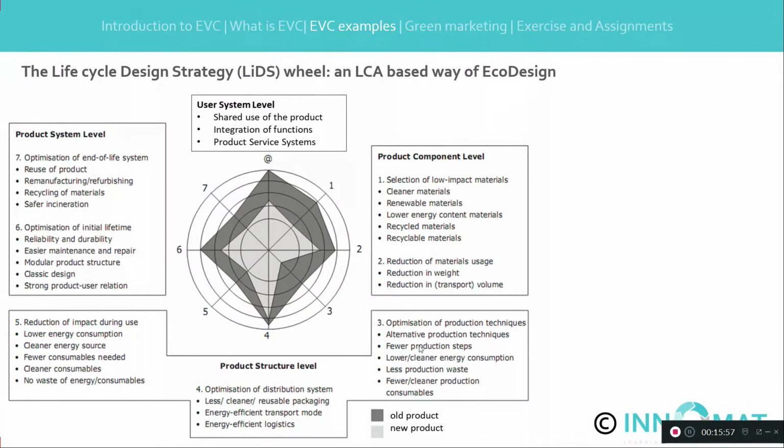Eco-design is a comprehensive method to reduce eco-costs. The so-called LiDS wheel is a sort of checklist to assess the sustainability of a design. It comprises 4 levels of improvement. The product component level, related to the materials choice. The product structure level, related to production systems, distribution systems, and energy reduction. The product systems level, related to life span, maintenance, remanufacturing, and recycling. And lastly, the user system level, related to shared use, integration of functions, and service systems.